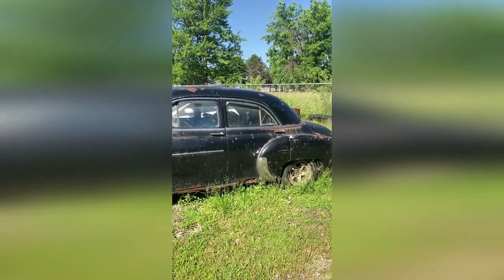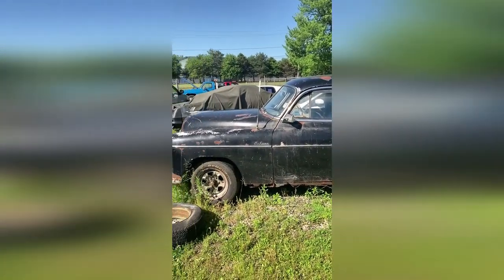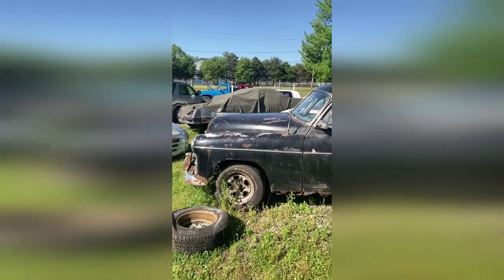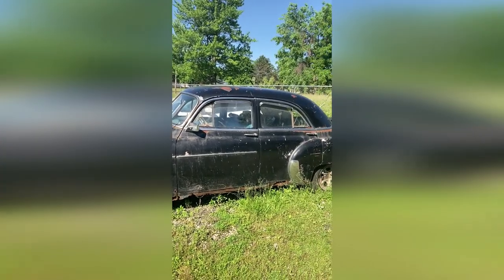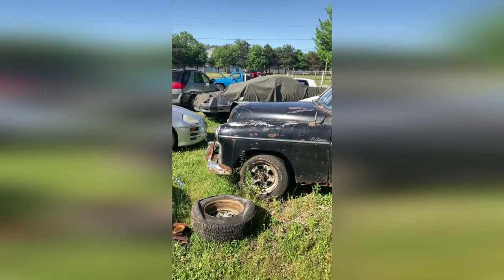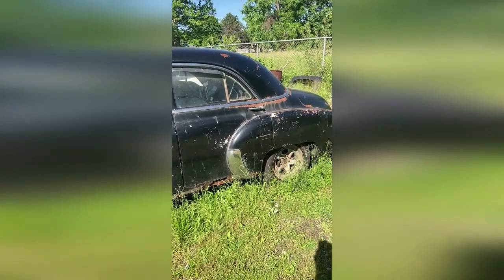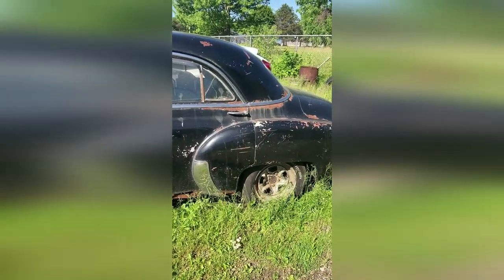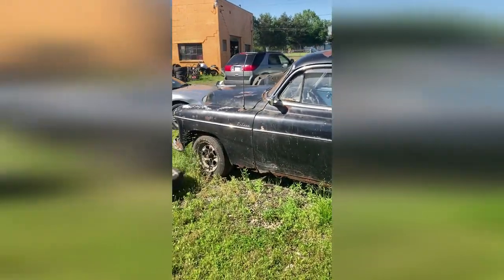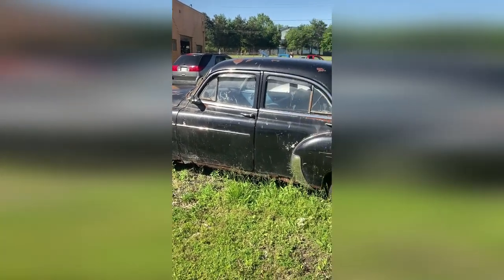Or my email is 1-O-N-E-A-N-D-O-N-E-3000@yahoo.com. That's 1-N-1-3000@yahoo.com. It took me 7 months to get the wheels for this baby. And her name is Lillian, named after my mother, who passed away last October, 2021. So this is Lillian, everyone.